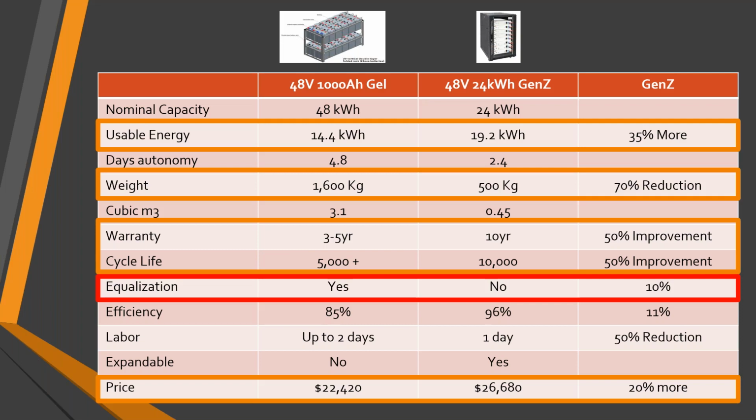Now, equalization. It's a bit of a taboo word here. In my experience, most lead acid batteries die prematurely in off-grid because they just don't get equalized. This is not a problem with genZ, as LFP chemistries can operate in partial state of charge. Now, if you look at the last line, it's the retail price for these two solutions. It's merely a 20% premium, and genZ exceeds in value well over the additional 20% price.